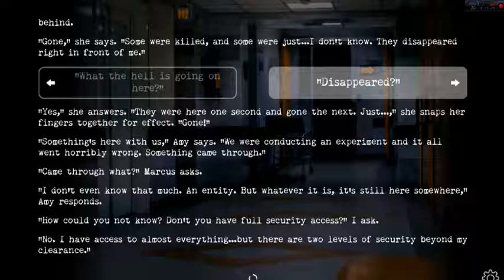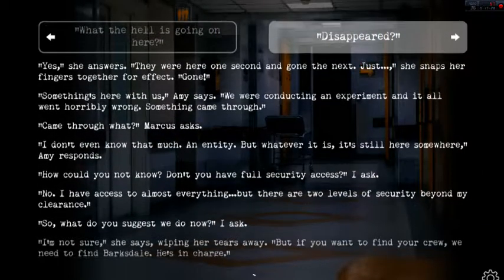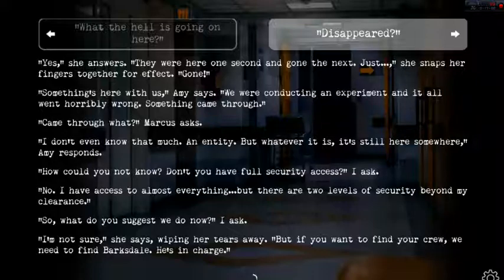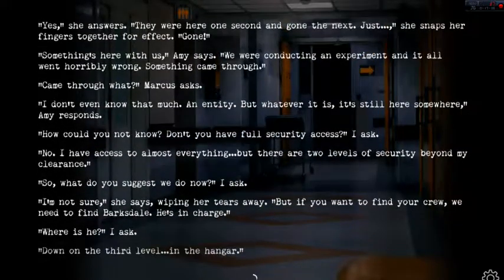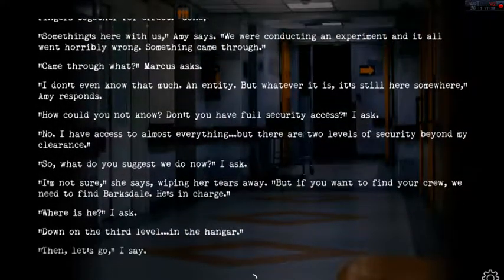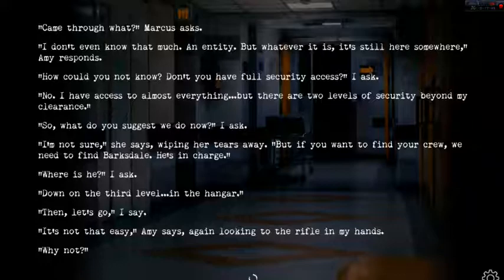"How could you not know? Don't you have full security access?" I ask. "No, I have access to almost anything. But there are 2 levels of security beyond my clearance." "So what do you suggest we do now?" I ask. "I'm not sure," she says, wiping her tears away. "But if you want to find your crew, we need to find Barksdale. He's in charge." "Where is he?" I ask.